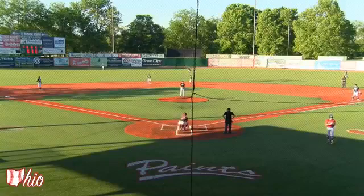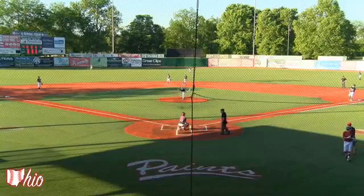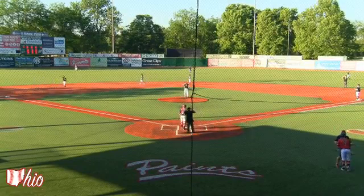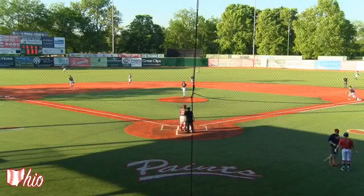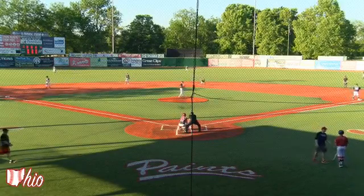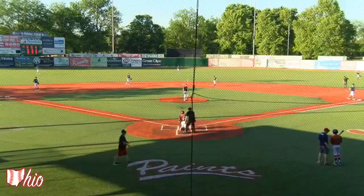Temperature out, 87 degrees. A little bit humid. Looking at the flag over in, what is that, right center field. Wind's coming from home plate and heading out almost to dead center. It's a breeze, not really quite a wind.